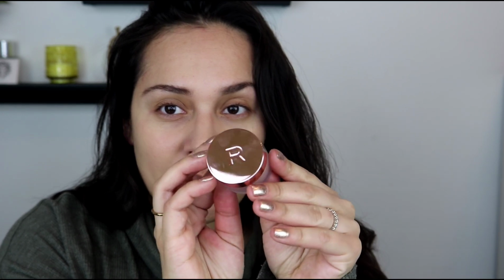Now with the name and what it does, it reminded me of something. First I thought the Becca Under Eye Corrector, which I would say probably as far as packaging goes and shades, yeah, they dupe that too. This is what it looks like. Super pretty. I do have an up-close swatch for you. I'll get to that in a second. And I'm going to compare it to two other correctors that I have.